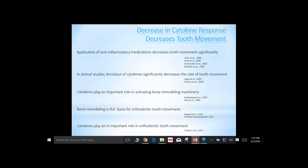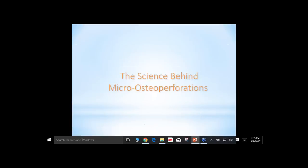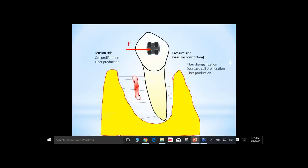So knowing that science, let's talk about how tooth movement actually occurs. So when a force is applied to a tooth, and you can see it in this case, there's a red arrow pushing on the tooth. It's going to go through the tooth, and it's going to force the tooth to move to the right. On the right side of the tooth, you have a pressure side because the tooth is being pushed into the bone. The periodontal ligament is going to get disorganized.